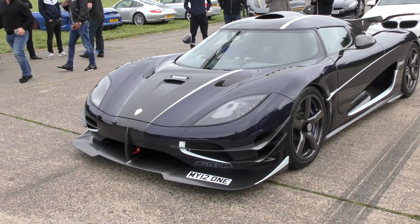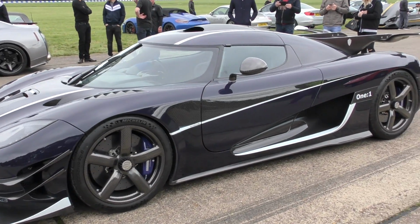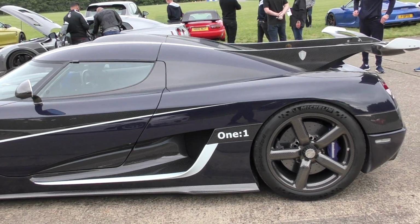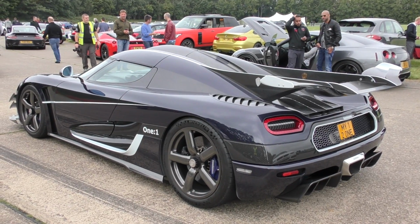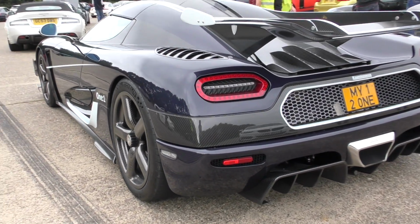I'm going home. Another car spot. This thing has just turned up. Koenigsegg One:1. Wow. So this has a higher brake horsepower per ton ratio than mine, because this is 1,000 horsepower and it weighs a ton, so 1,000 horsepower per ton. Mine's 620. Still got some work to go there. Beautiful thing though. Look at this.